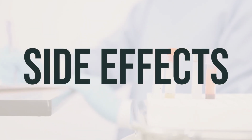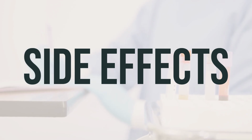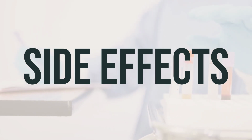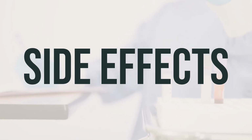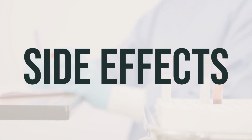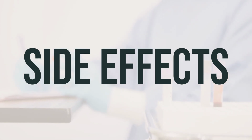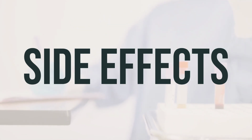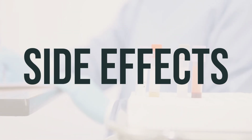Some common side effects of Zokinvy 75 mg capsule Progeria syndrome treatment agents include nausea, vomiting, diarrhea, abdominal pain, gas, constipation, decreased appetite, tiredness, headache, muscle/joint pain, or mouth sores. If any of these effects persist or worsen, consult your doctor or pharmacist. It's important to remember that this medication has been prescribed to you because your doctor has determined that the benefits outweigh the risk of side effects. Many people using this medication do not experience serious side effects.